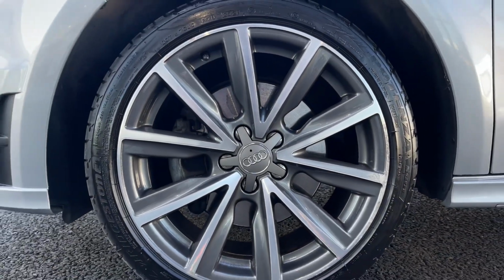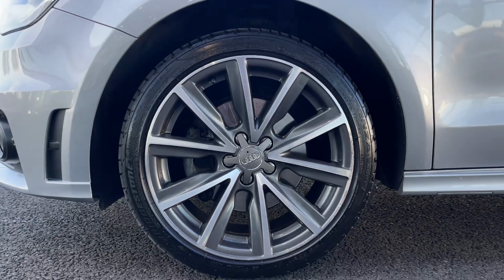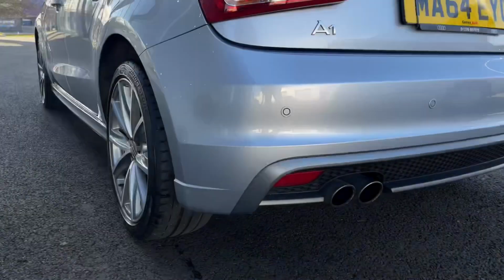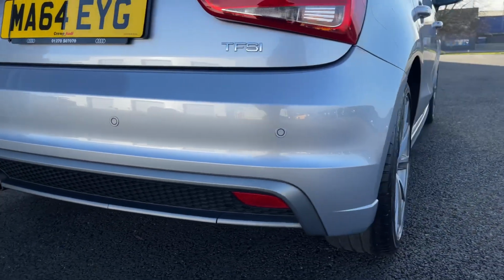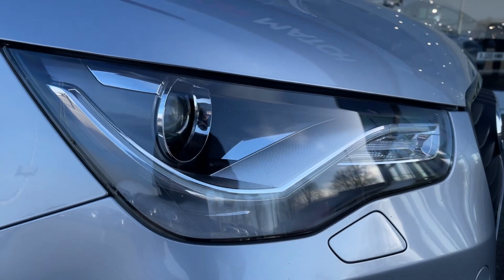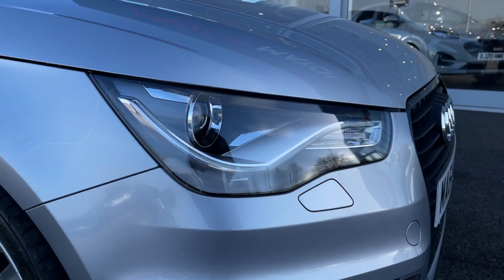Here we have your 17-inch 5 V-spoke alloy wheels, giving the car a sporty look. On the rear you'll find your acoustic parking system, an option worth £345. On the front you have bi-xenon headlights, helping to keep those roads lit.